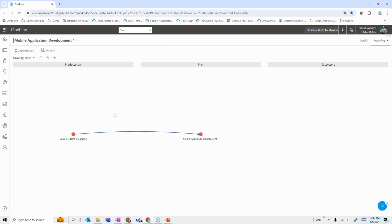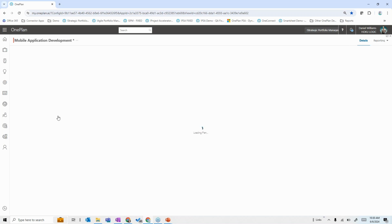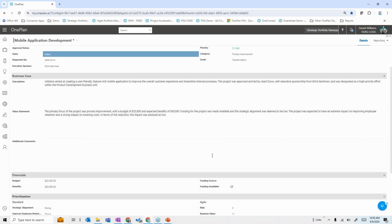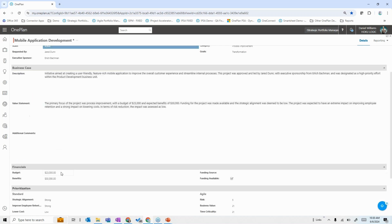In this particular case, there is a predecessor that we're looking at here on voice assistant integration, and in the runway we're looking at the things that are related to mobile application development. But the details in here, what you'll see is that once again we can tailor these forms with simple drag and drop form building and configuration, not custom development. We can categorize these things. We can devise business case narratives against them.